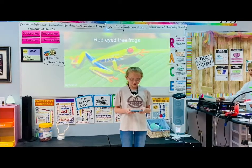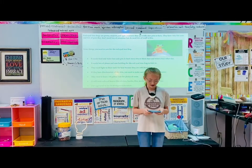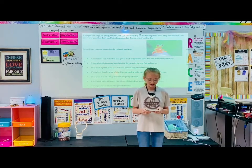My driving question is how to take care of a red-eyed tree frog and what are the pros and cons of having one. I got interested in this topic because I've been wanting one for a very long time and I thought it would be interesting to learn about. Red-eyed tree frogs are pretty majestic and agile creatures. They are really nice pets to have. They have very few cons and lots of pros. They don't need a lot of attention, but do need lots of stuff to live.